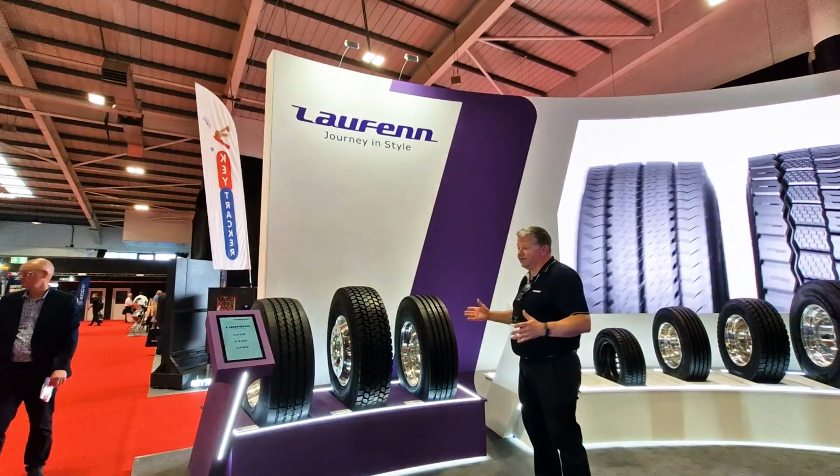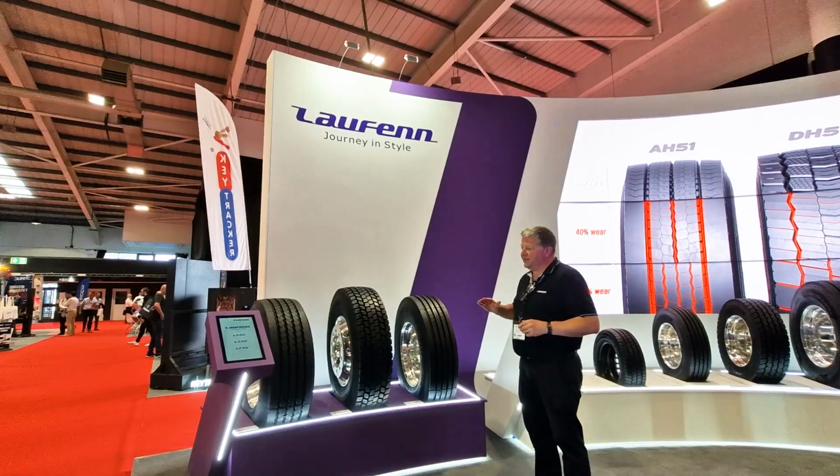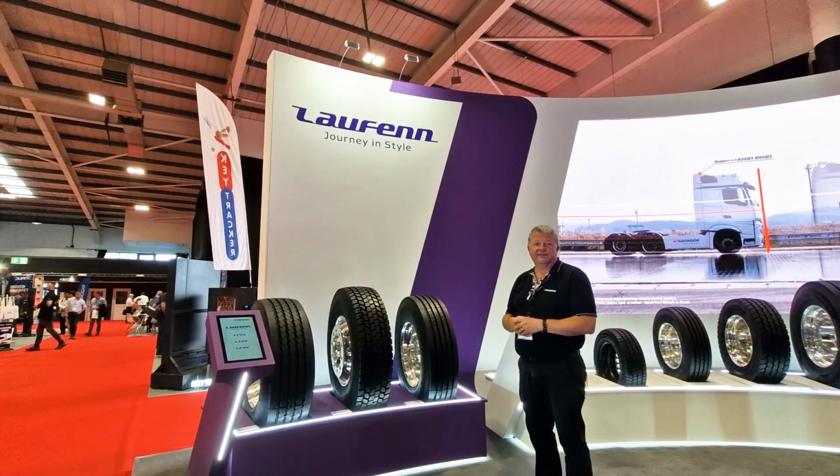So, generally our sales, not to the extent of the Hankook premium product, but gradually it's growing and growing and growing because we see a market demand for that kind of Tier 2 range.